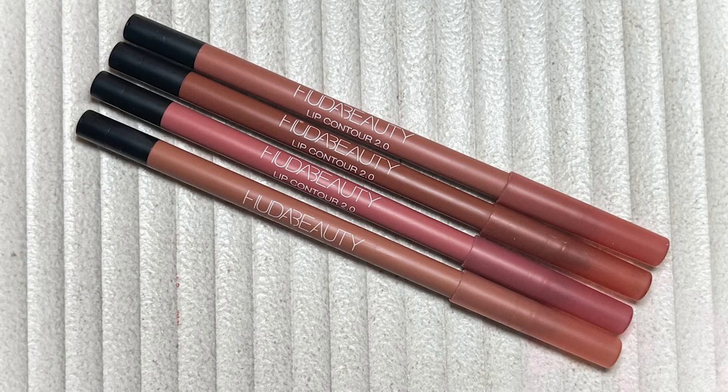Moving on to Huda Beauty, it came down to the lip contour 2.0s for me. I use these nearly every single day. The shade Pinky Brown is very close to my natural lip color, so it just defines them perfectly and evens them out a little bit. I also love the shade Honey Beige. They're just two staples of mine.